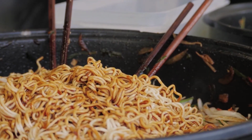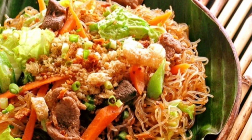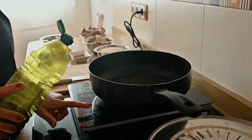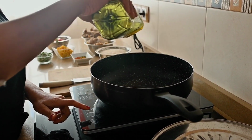Stir-fry noodles last to prevent overcooking. They should stay slightly springy. The right texture makes all the difference. Firm enough to hold their shape but tender enough to blend seamlessly with the other ingredients.